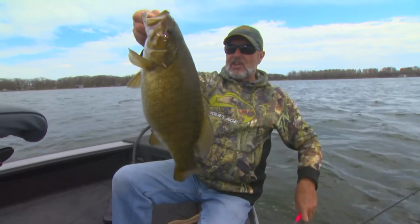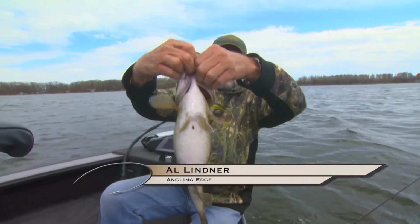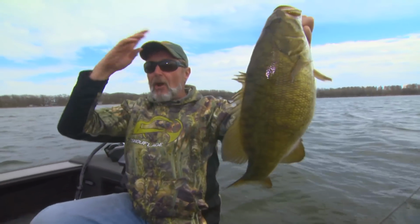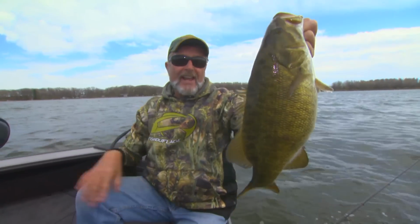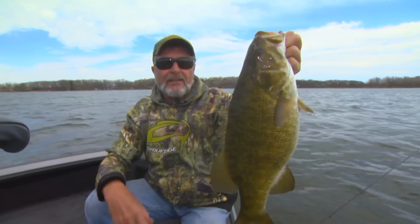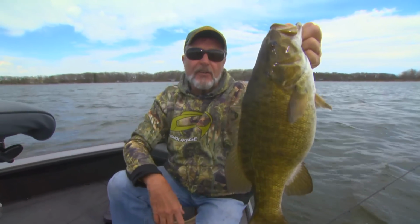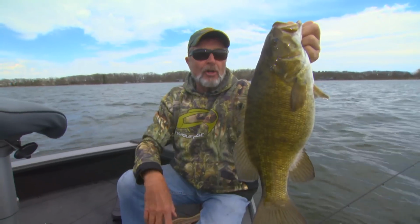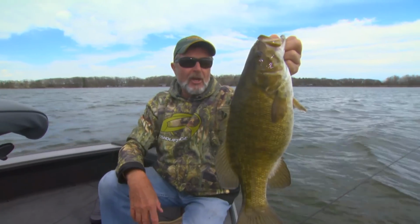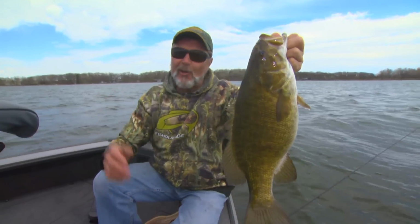Look at that fish. Wow. Look at the size of that smallmouth. That is a perfect specimen. What a beast. You know, if you've been watching us on The Angling Edge and followed our careers, and even if you go back to the days Ron and I owned In-Fisherman, you often heard us say that smallmouth bass are our favorite fish. And they still are today.